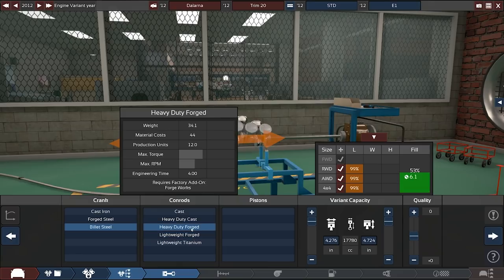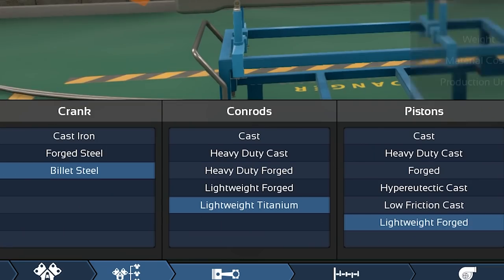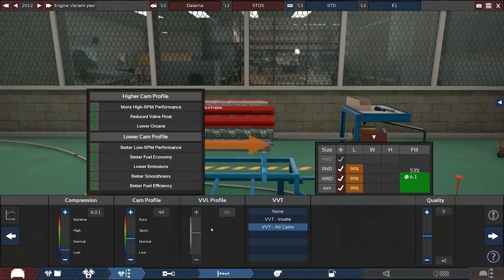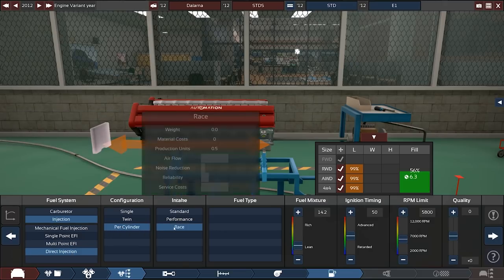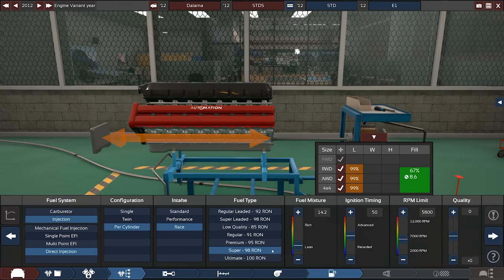All right, we're gonna need some serious RPM getters on this thing. That's what I call these parts here, the RPM getters. Okay, we should turbo this for sure. Okay, so no compression, and that's fine. VVT, sure, why not? Turbo, ball bearing, we'll change that later. Injection, direct, per cylinder, race. We won't be super over the top here. We'll just go with super.